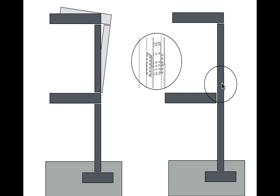If we move the splice up, we're making it easier to construct, and we're also, as you can see, making it a little bit sturdier, right? By making the floors now frame into a more or less continuous column instead of breaking the column right where it's going to be accepting things like lateral loads.